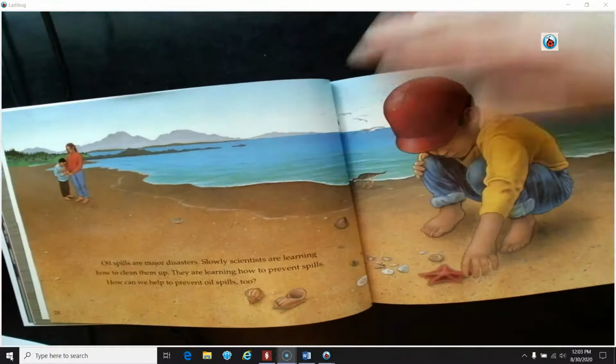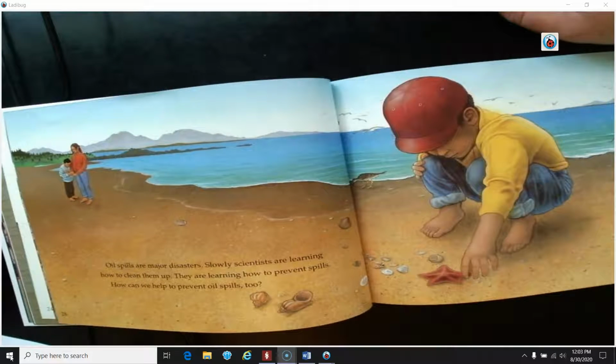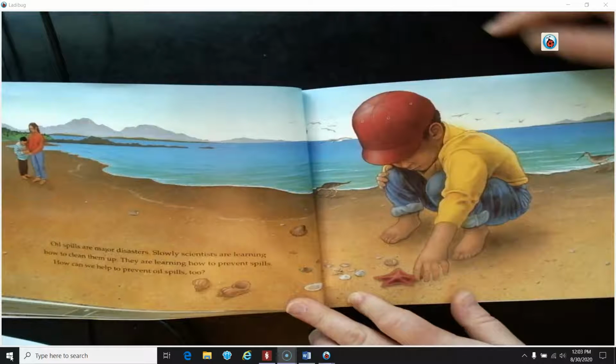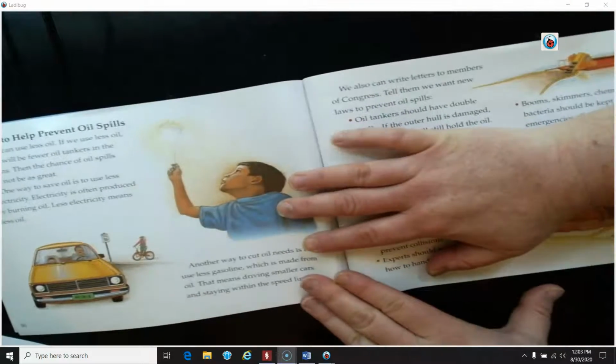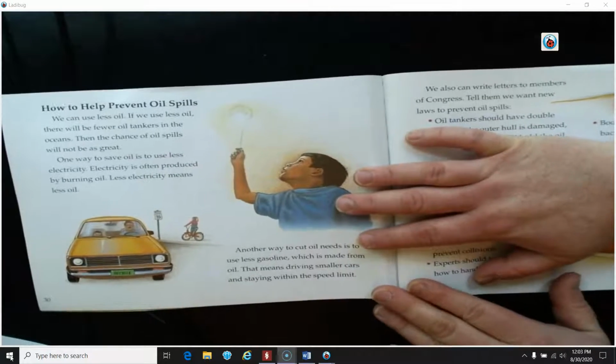Oil spills are major disasters. Slowly, scientists are learning how to clean them up. They're learning how to prevent spills. How can we help to prevent oil spills too? Here's some ideas on how to help prevent oil spills.